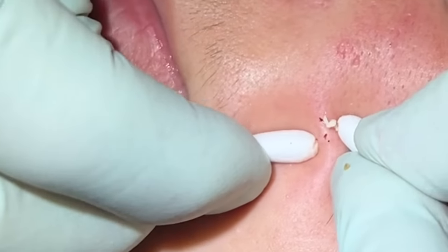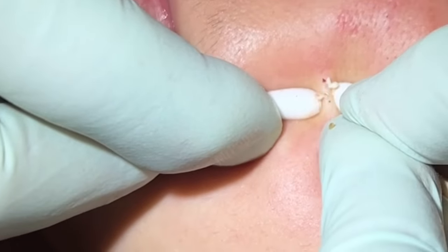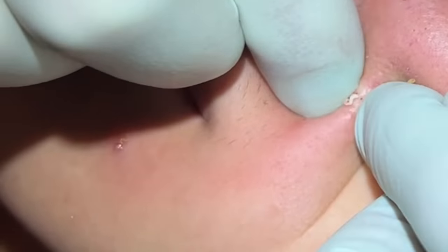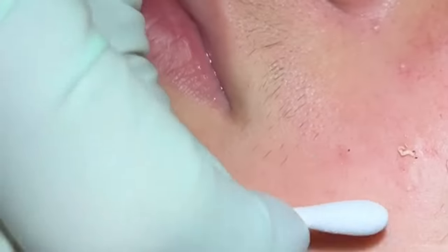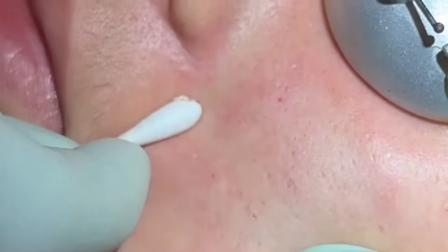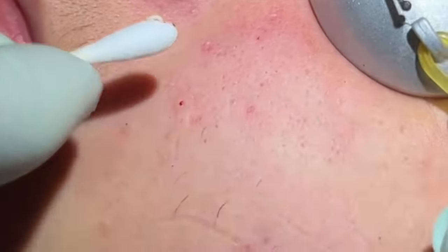Very full pores here, you can see. Squeeze, perfect, that's empty. So that was some pretty full ones right through there. You can see, you pull the skin, all those bumps are gone. So that looks great.